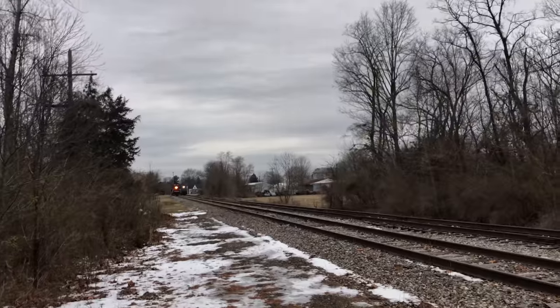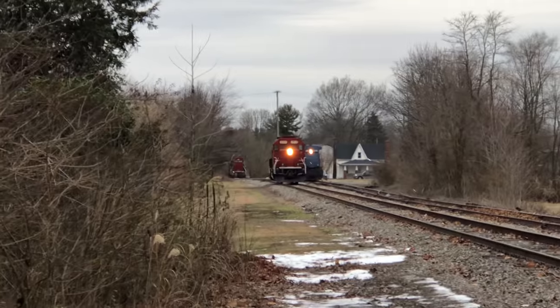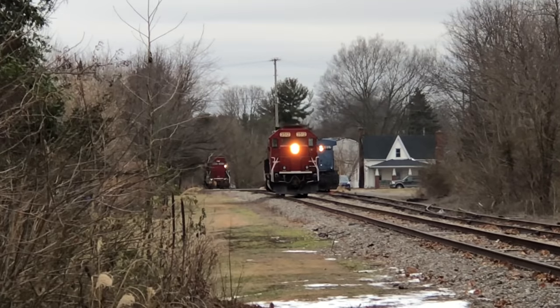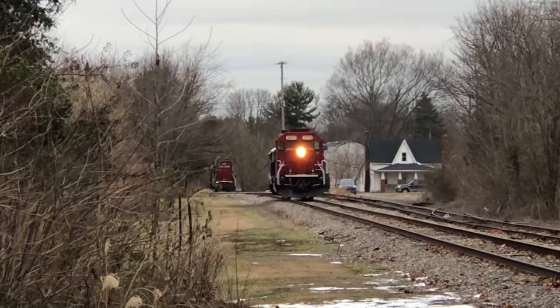Okay, they'll be back with the locomotives here shortly. And don't forget they've got six gons on the other side of the crossing way down there too. Six gondola cars that are going to Cohen Recycling in Macon, Ohio. That's just east of here.